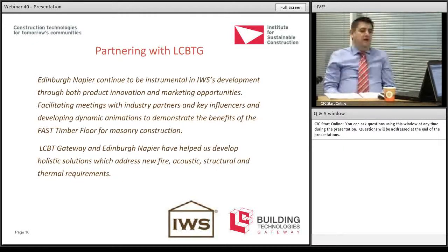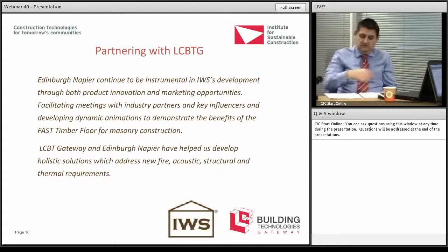Edinburgh Napier continued to be instrumental in IWS's development through product innovation and marketing opportunities, facilitating meetings with industry partners and key influencers and developing dynamic animations to demonstrate the benefits of the fast timber floor for masonry construction. LCBTG Gateway and Edinburgh Napier have helped us develop holistic solutions which address new fire, acoustic, structural and thermal requirements.